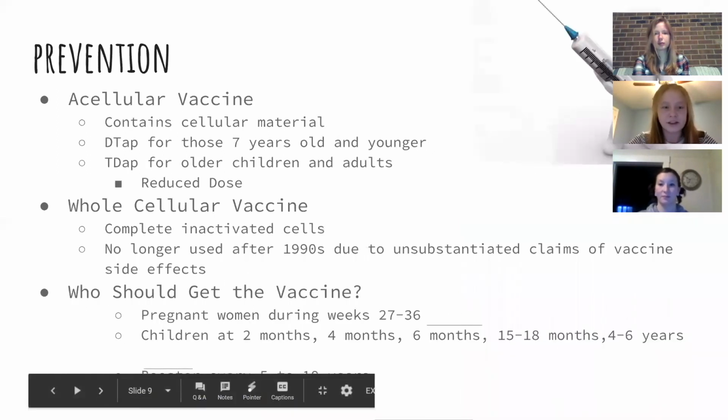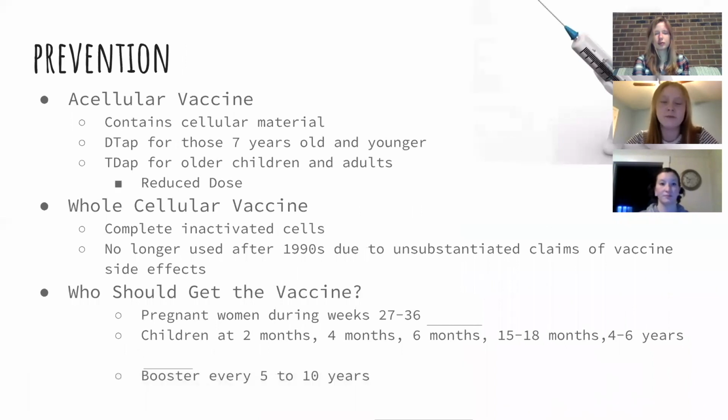So prevention: there's the acellular vaccine, which is being used today. It contains some cellular material, such as protein, to enact an immune response. There's the DTaP for those who are 7 years and younger, and the Tdap for older children and adults. The Tdap is a reduced dose of the diphtheria and pertussis vaccine, and it is just a booster, so they don't need as much.